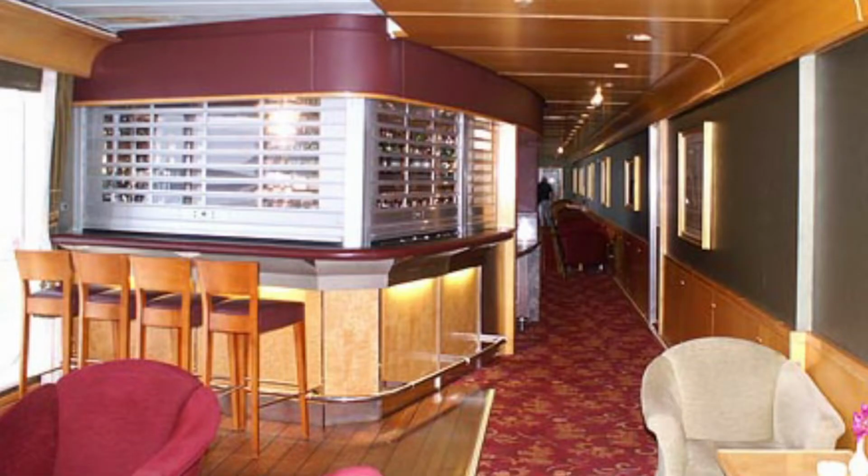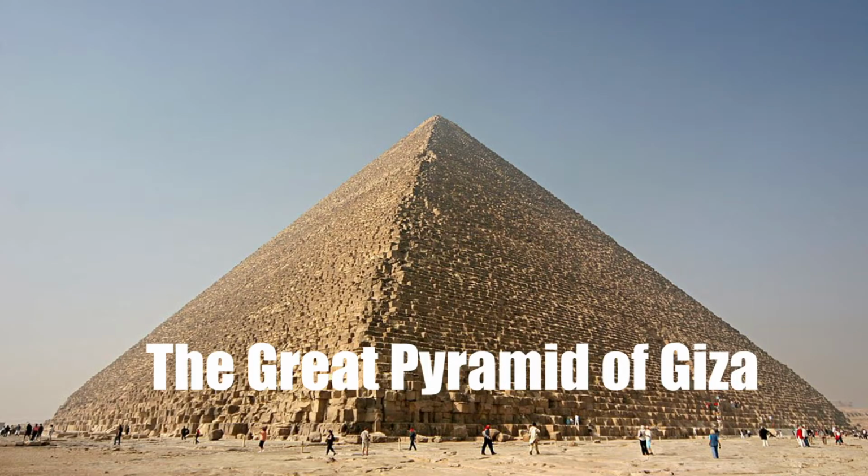This ship has been involved in many deaths and has a very dark history, as it was an active warship in World War II. The Great Pyramid of Giza.